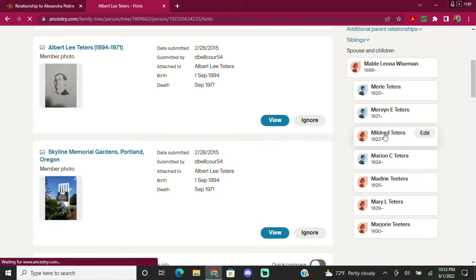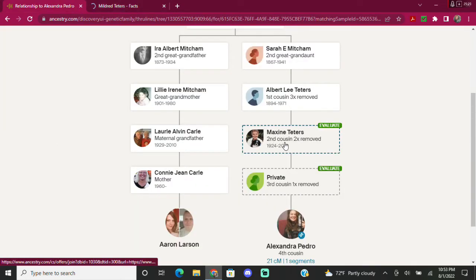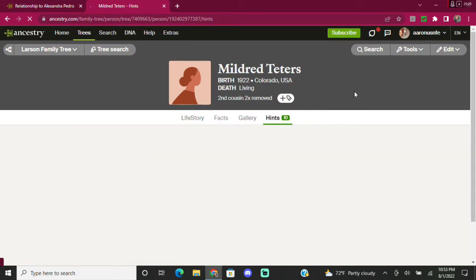But let's see if there's any other alternates that might pop up for Mildred. If it'll even give me records yet, because I might not have enough information to get records. Yeah, it doesn't look like I have enough information. But she is the appropriate cousin designation. So all these kids are the appropriate cousin. Oh, there we go. Now we got some records. All right, let's see what we got.